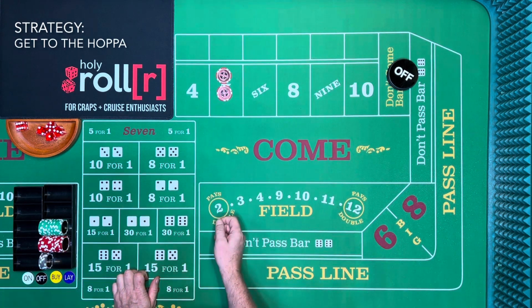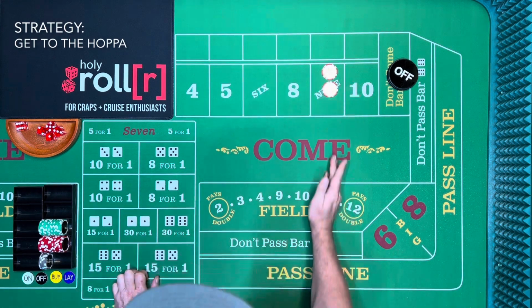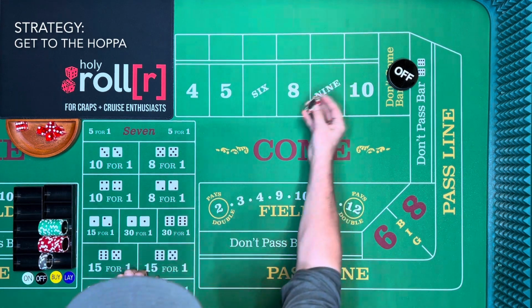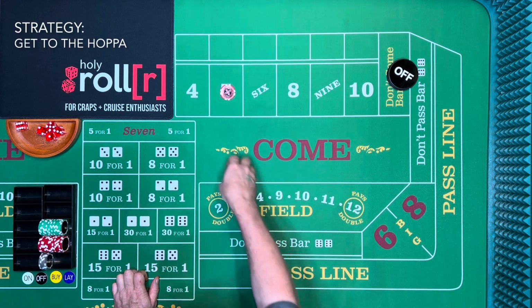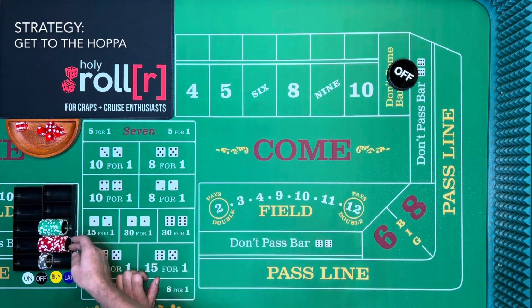This would be hopping the 5. This would be hopping the 9. And these pay 15 to 1. So $5 for a 4-1 would pay $75. So we'll talk about that a little bit later.